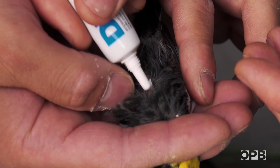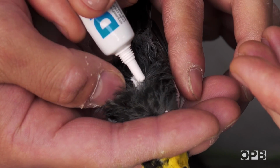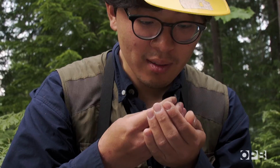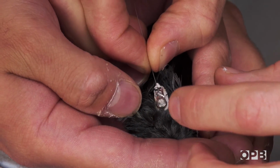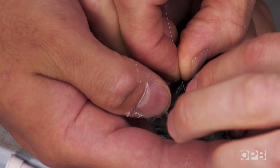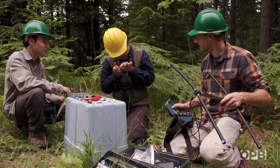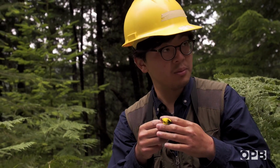It's an eyelash glue, for gluing fake eyelashes on. If it works on people, I guess, to hold your eyelashes on for a month, then it works on the skin of birds too. Mm-hmm. It's non-toxic. So let's test out the frequency. He's definitely beeping. We have signal. That's good. Should I let him go?